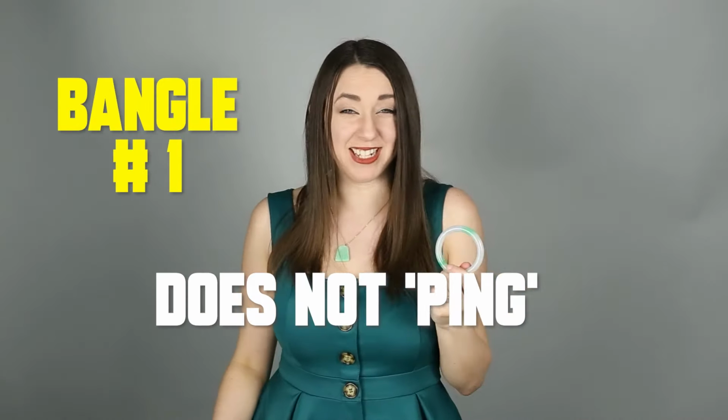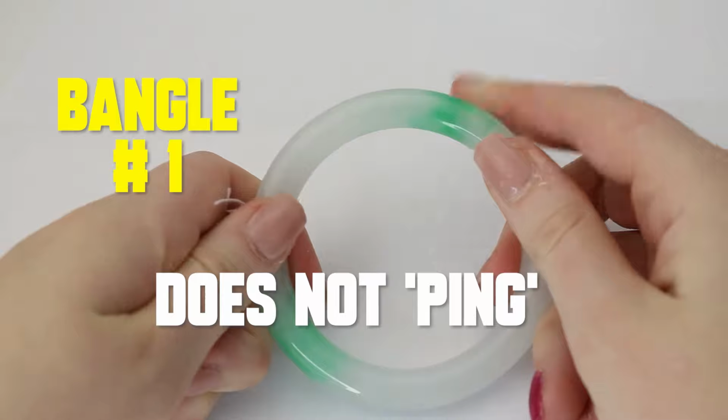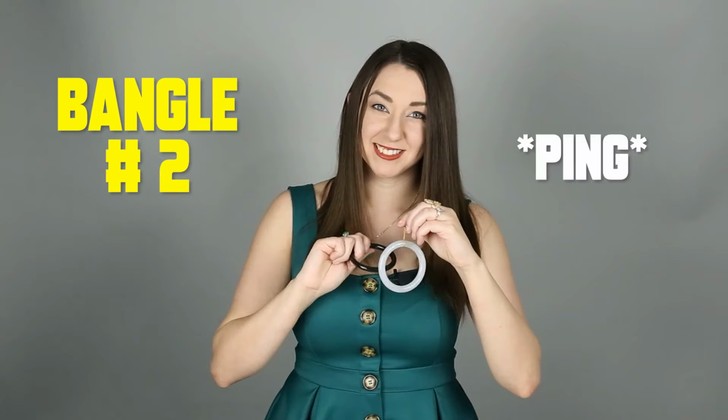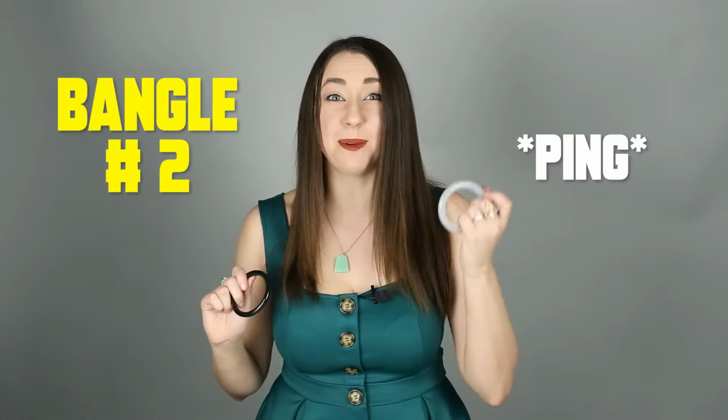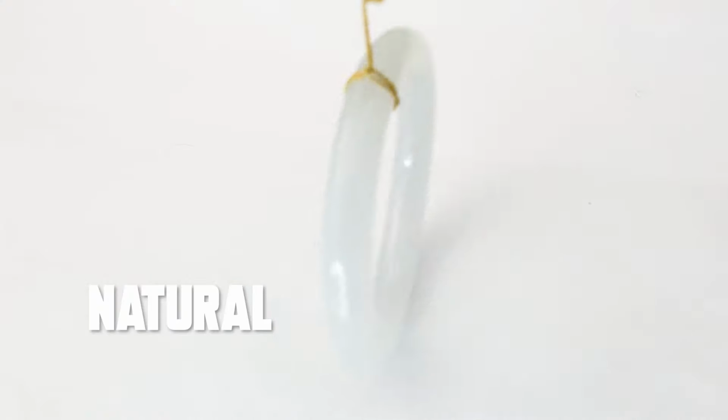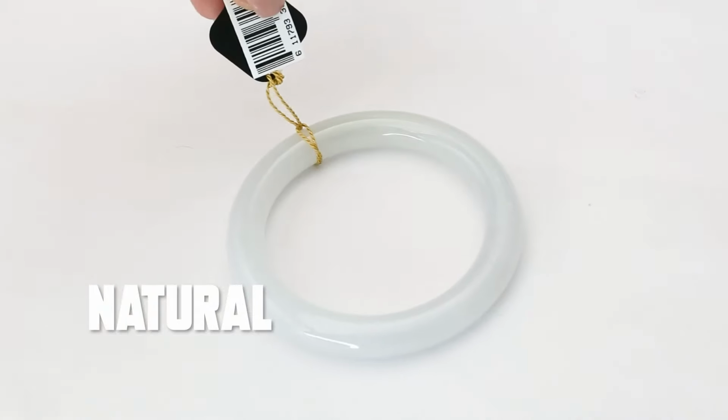When Mason K Jade tested this bangle with infrared spectroscopy, they found it was B+C jade, meaning it's not natural jade. It has been acid bleached and treated. This bangle has the ping we're looking for. When Mason K Jade tested this bangle with infrared spectroscopy, they found it was natural, untreated A jade. But wait.